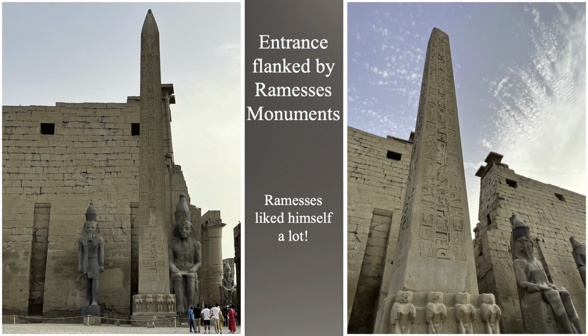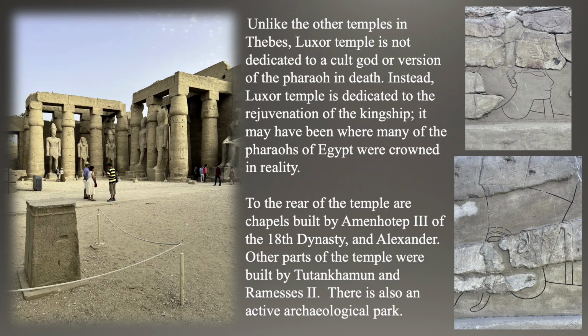Baboons sit at the bottom. Baboon was a vicious animal, worshipped by the Egyptians for their power and strength. Unlike the other temples in Thebes, the Luxor Temple is not dedicated to a cult god or a version of a pharaoh in death. Instead, the Luxor Temple is dedicated to the rejuvenation of the kingship. It actually may have been the place where pharaohs of Egypt were actually crowned.